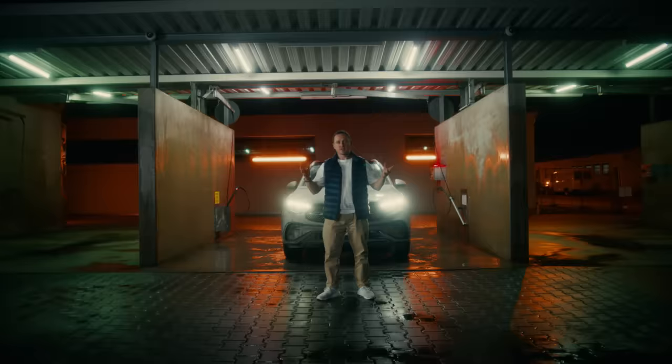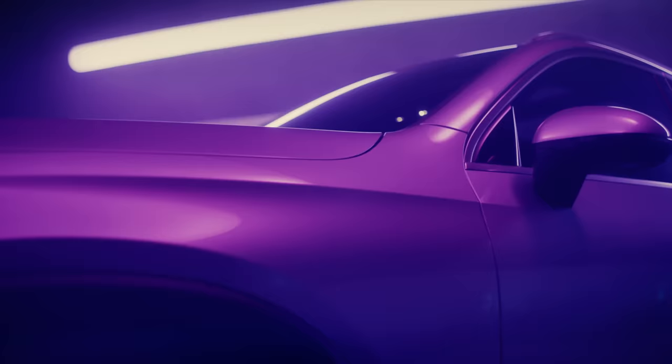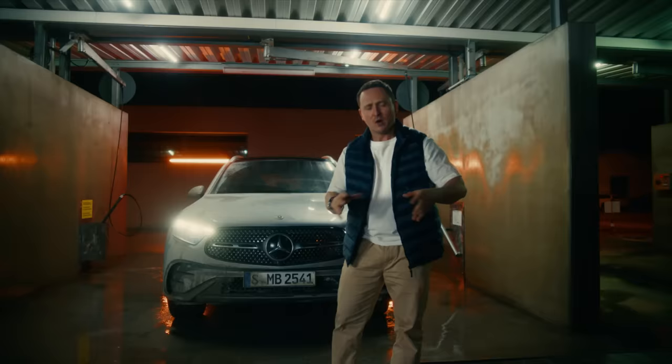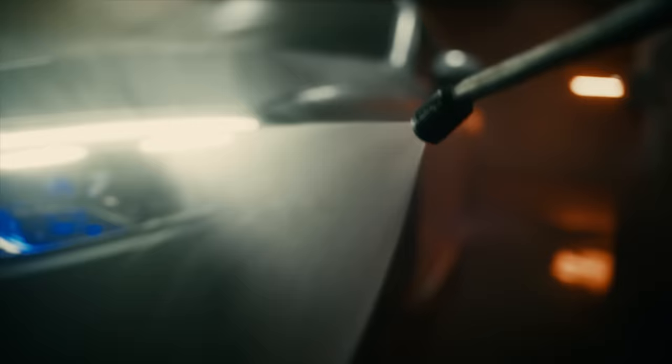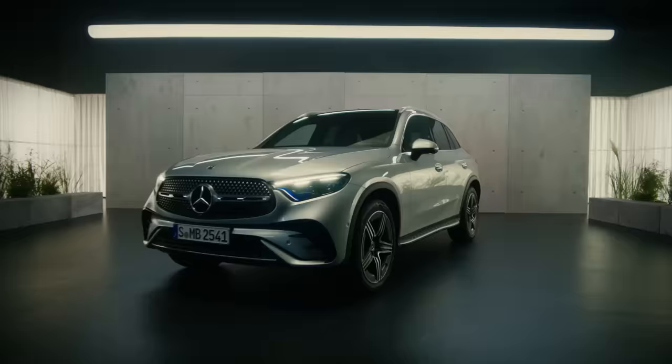So then this is it, the brand new Mercedes-Benz GLC. And if you were wondering what GLC actually stands for, here's a bit of a pop quiz for you. It actually means Geländewagen C-Class. It is effectively the SUV version of the C-Class. You're welcome, I'm not just a face.